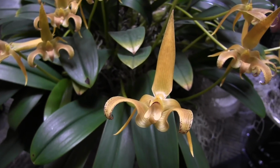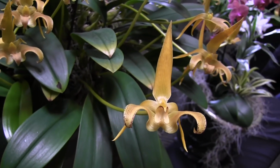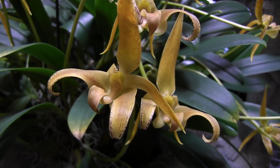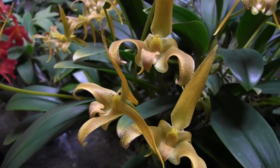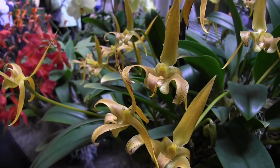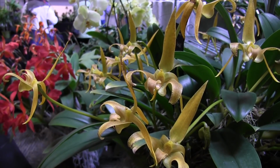One flower would fit in the palm of my hand, and very nice fragrance actually. Kind of a sweetish, musty-ish. I don't know. It was a nice scent for sure, but not a typical floral scent.